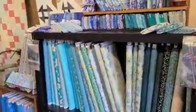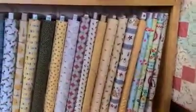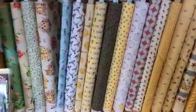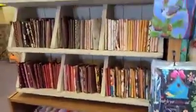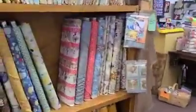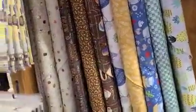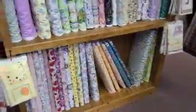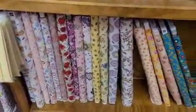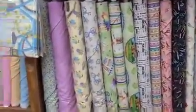And over here we've got our blues and teals, aquas, quite a bit of those. And here we've got our birds and bees and all kinds of flying things. We raise our own honeybees, so I'm always on the lookout for good honeybee fabrics. And then over here we've got gardening fabrics and kitchen, coffee, and bright fun yellows. And then we've got fun florals and sewing and notions, other fun stuff.